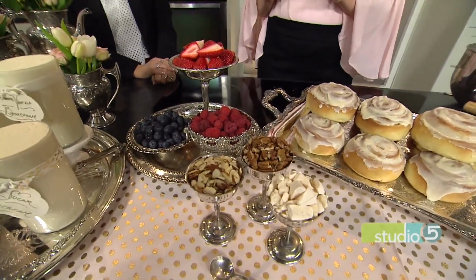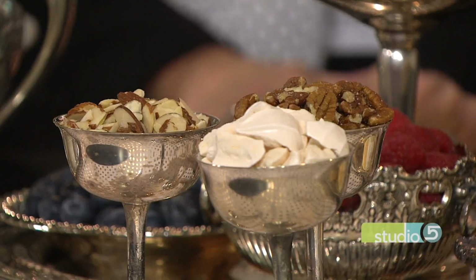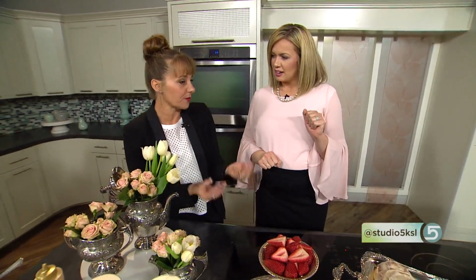Of those conversations, I do not have enough adjectives in the English language to describe just how lovely, and how fun at the same time, this whole concept is. You've set it out beautifully with the different vessels. You've got different heights. Well, I decided, if you were doing it for something fancy like a bridal shower or wedding, pull out grandma's silverware.